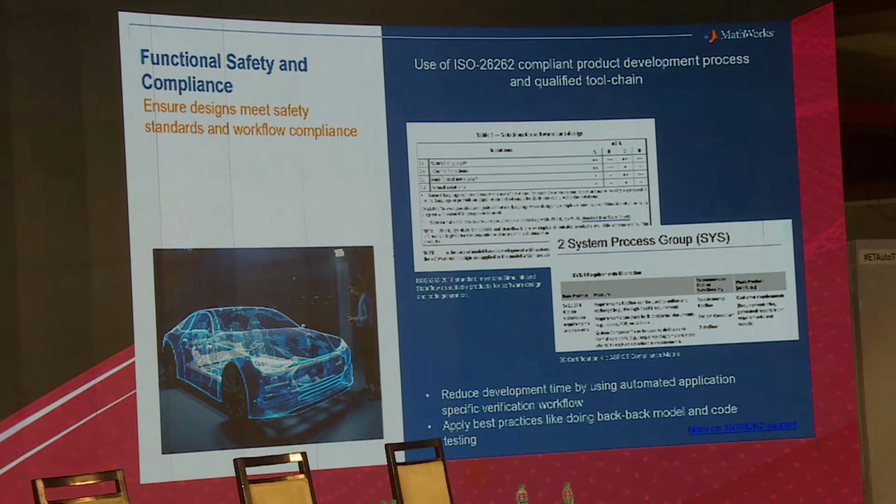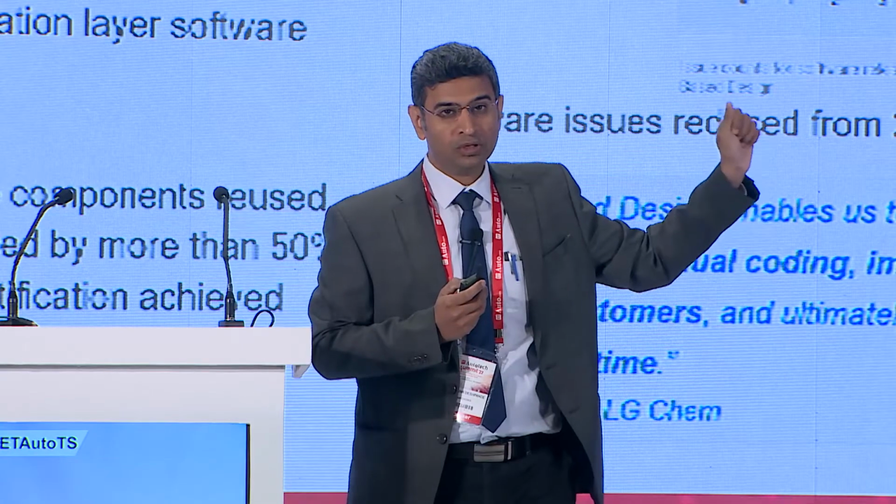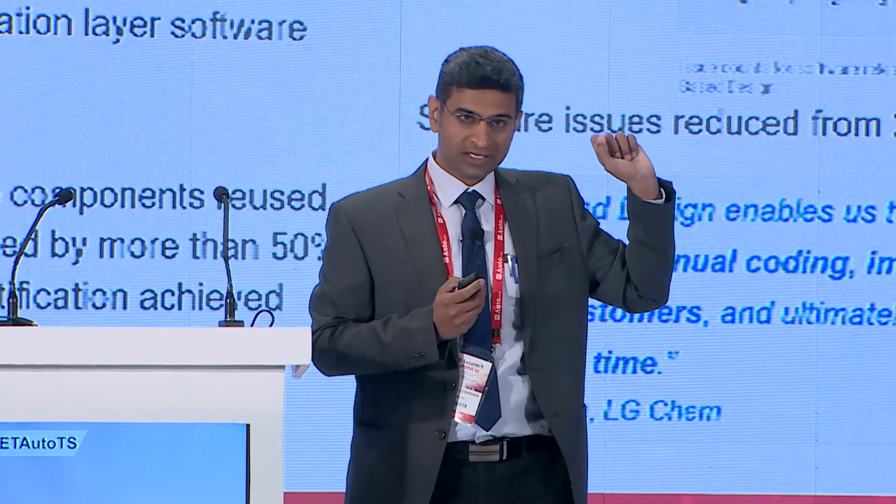Once you set this toolchain, it becomes really easy for you, as a supplier, to deliver your software to the OEM. And that is the example which LG Chem proved. LG Chem was the BMS supplier for Volvo for their XC90. They did AUTOSAR plus ISO 26262 compliant software generation for their BMS. AUTOSAR was required by their customer, by Volvo, and the ISO 26262 process was their own passion. That is how they could achieve a lot of reuse. Also look at the quality. Their software issues reduced from 22 to less than 9 per release. So that's what it speaks about.